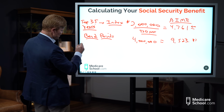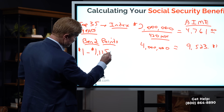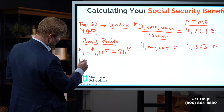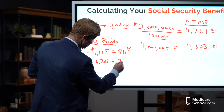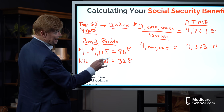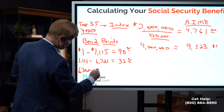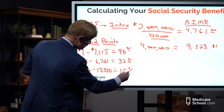So here's the way it works. From our first dollar up to the first $1,115, we get 90% of that amount as part of our benefit. Then from $1,116 up to $6,721, we get 32% of that amount. Now, notice in my example, the first person never got up to that amount, but this person here went over it. So everything above that, from $6,722 up to $13,350, we get 15% of that amount.